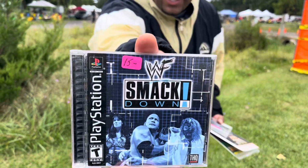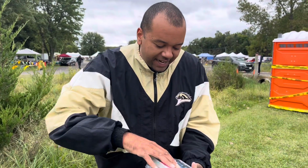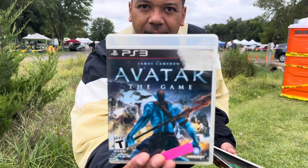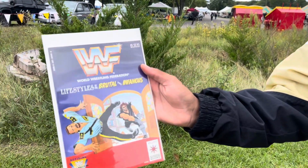PlayStation game. You guys already know, had The Rock in China out. I had to pick this up. Ignore the prices. Also had to get the Avatar game as well. And guys, they had comics out here, $1 each. You guys cannot beat a WWF comic for only $1.